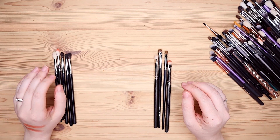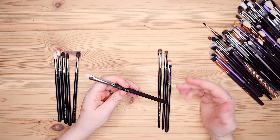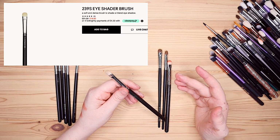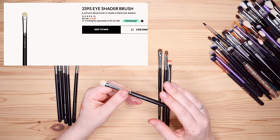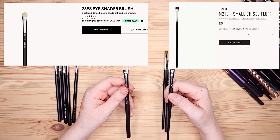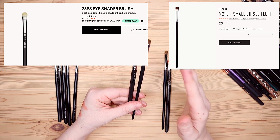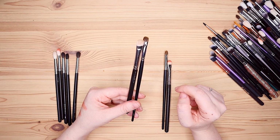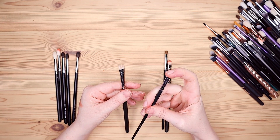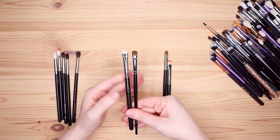So let's just talk briefly about value for money, and let's start with the MAC 239. Now the 239, I've just had a look online. At the point of filming this, they were £16.80. If that offer's still on, I'd say it's a bit of a bargain, but the normal selling price is £21. The normal selling price of a Morphe M210 is £5. So this one is just over 4 times the price of the Morphe M210. Now, for me, the M210 is one of the better Morphe brushes. I think it does really well at picking shadow up and laying it down, and is a really nice alternative if you didn't want to spend the money on the MAC brush.